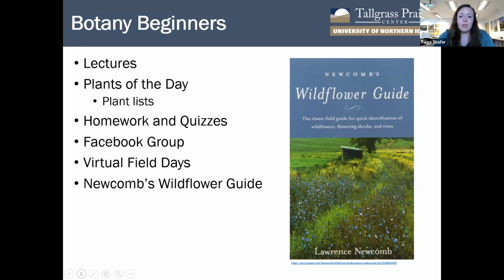Within each lecture, there will be plants of the day. So no matter the topic, you will be able to say that you've ID'd up to 5 plants per each lecture. With that, we hope that you start making a plant list of sorts. That plant list can consist of plants that you can identify by sight or have seen while you're out exploring Iowa's natural areas. Those we ask that you keep in your field notebook or wherever you would like.